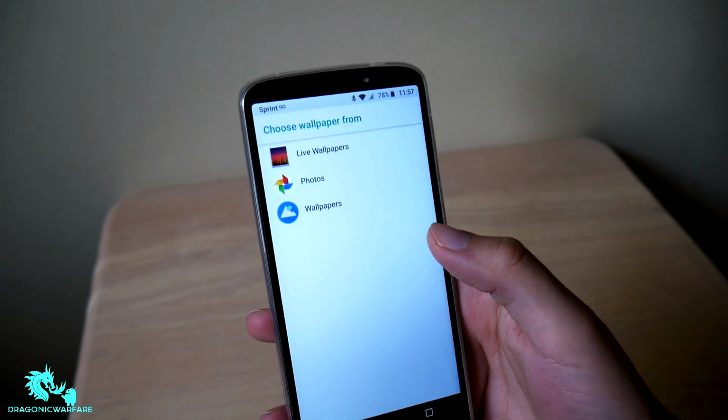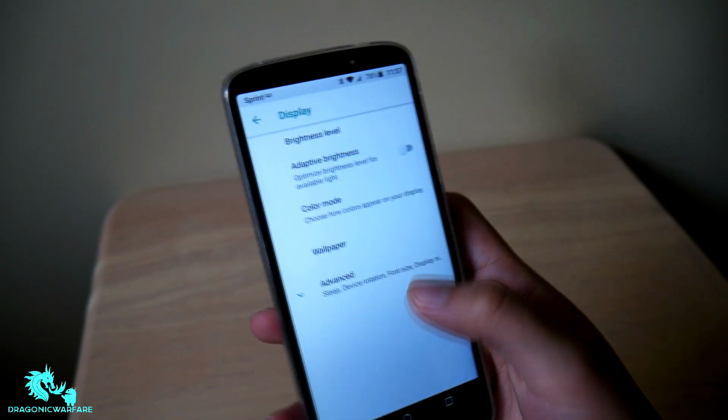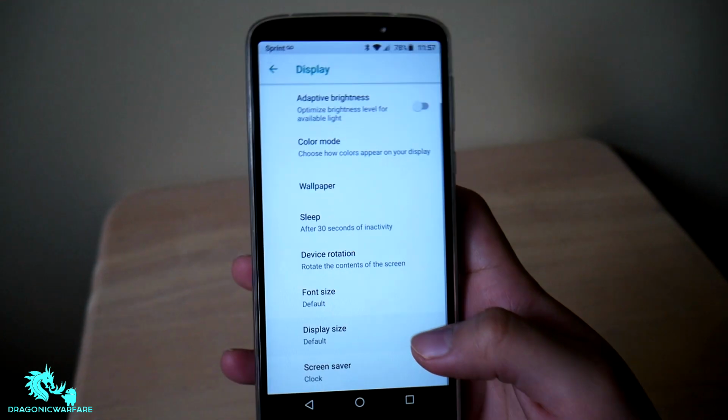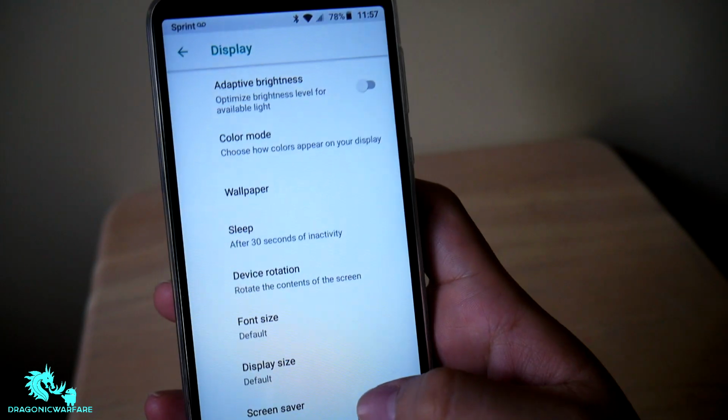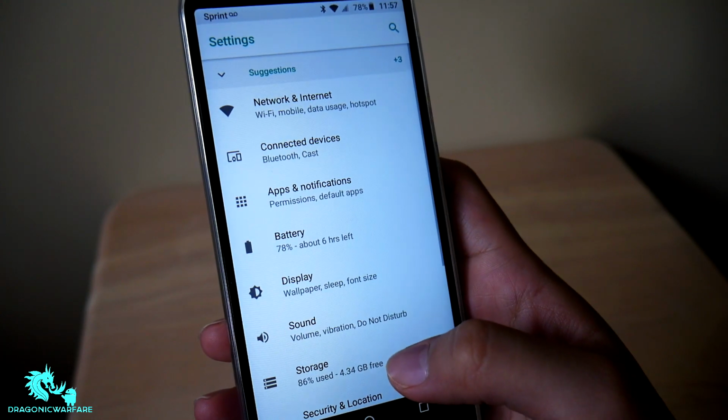Wallpapers, you can change your wallpapers. You can do live wallpapers, photos, wallpapers. I do my personal advanced. You can put it on sleep and all that stuff. Device rotation, font size, screen saver.